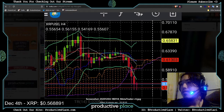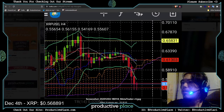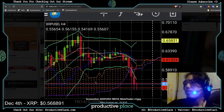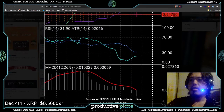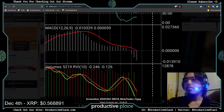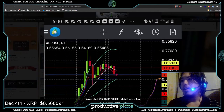So got the 50-day moving average, which is this white line, and it's pretty much now above the standard over here where we're at right now, so that's good. We are starting to cool down on the RSI a lot, so that is really good. MACD pulls down, volume is down on that one.